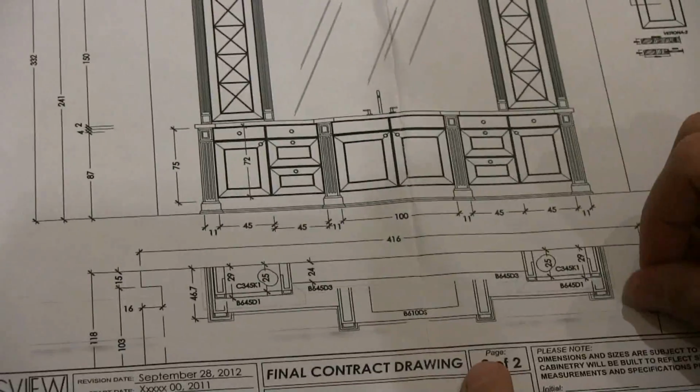So it's fantastic. Now it's going to go into production. What's my timeline? We'll prepare the drawings and get them approved by you, and then we'll take about 10 weeks to make it up for you. So today is a really cool day. Now that we've designed the kitchen, everything's in place, now it's time to go to the manufacturer.